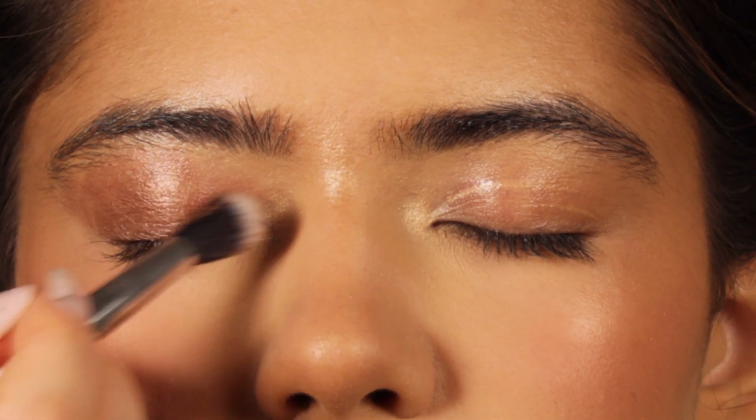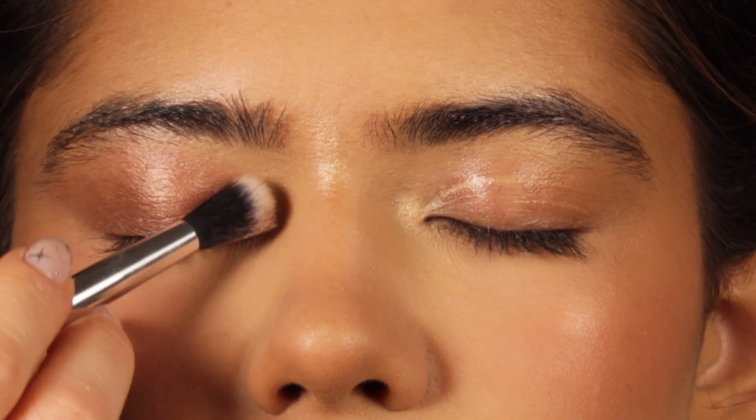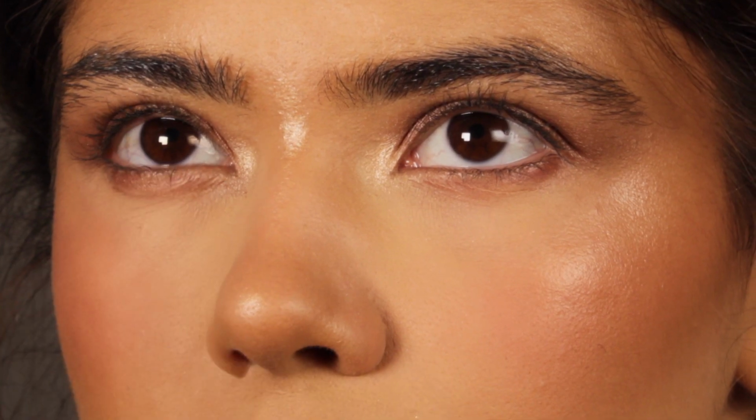And then I'm going to also set it with a similar color eyeshadow because I want to make sure that it lasts all day long. I'm going to do the same thing on the lower lash line as well. And I'm going to warm up the crease using this beautiful eyeshadow by Huda Beauty.